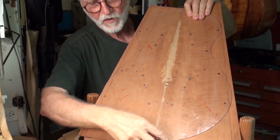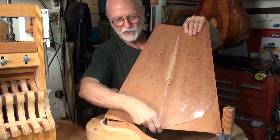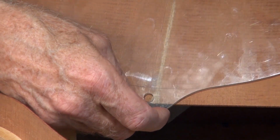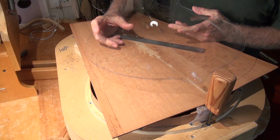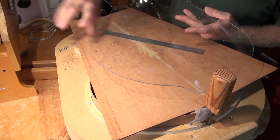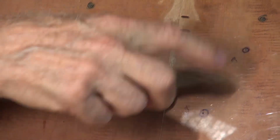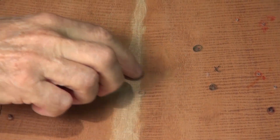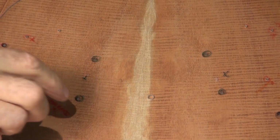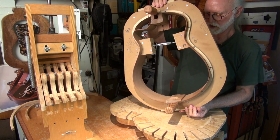I have a little large area here with a hole drilled in it, and these will be used to index the top and the back to that center line. My neck will run off of this, the bridge will run off that center line. So it's important that I lay these out. I have my bracing pattern laid out, and I could just make these little dots in through the plexiglass and have my pattern for where I'm going to be gluing my bracing. And this is how I will build the instrument.